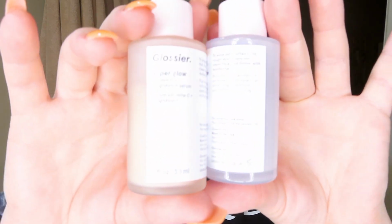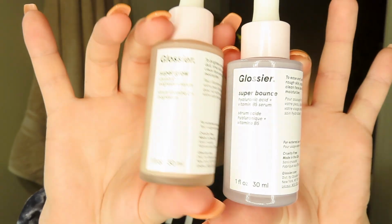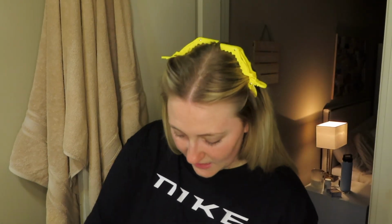I wanna talk about these two serums from Glossier. We've got Super Glow and Super Bounce. So these are meant to hydrate and brighten your skin. And that's something I was dealing with a lot the last, like, 6 months. My skin was really dry, and I started to get dry around my chin. And so when looking at these serums, our first one that we're going to use is going to be Super Bounce. This one is perfect for tight and dehydrated skin, which, if you guys didn't hear me, is something I suffer with and deal with all the time.